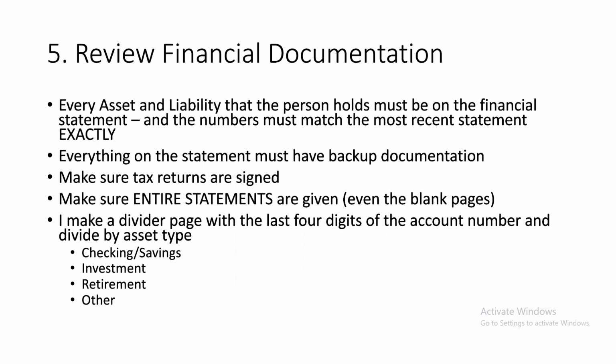Make sure the entire statements are given, even the blank pages, right? Some people are like, oh my God, my investment account, I've had so many trades, it's like 500 pages. That's fine, right? They want all 500 pages.